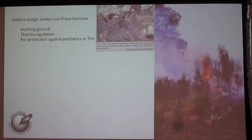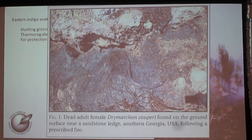For this longleaf pine ecosystem, regular fire is needed for it to stay healthy. Before Europeans settled the area, lightning strikes would cause the woods to catch on fire on a regular basis. It helps keep the underbrush from becoming too thick, and that grassy savanna is just right to allow the tortoises to walk around. So they'll get down in those burrows to get away from the fire. And there was a publication that had demonstrated that this snake succumbed to a fire because it didn't have a burrow.